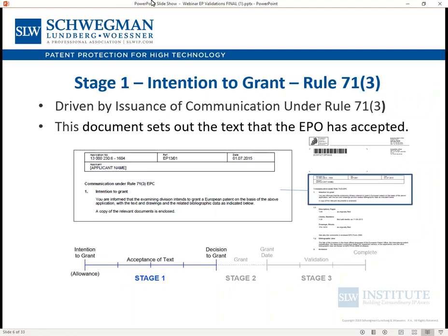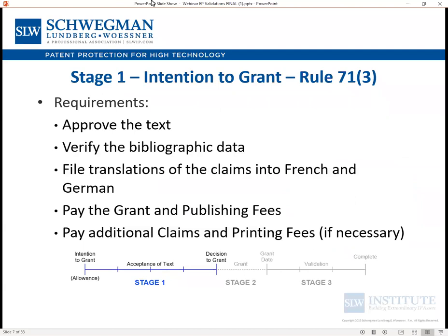This is an example of the intention to grant communication issued under stage one by the European Patent Office. This is the equivalent to a notice of allowance issued by the USPTO. The intention to grant communication is issued under Rule 71.3 and is also known as a Druck Exemplar or Form 2004C. The intention to grant is an invitation to complete these tasks. The primary tasks are to approve the text and verify the bibliographic data. We will discuss both of these in more detail in the next slide.